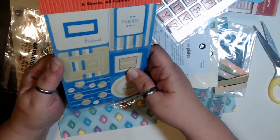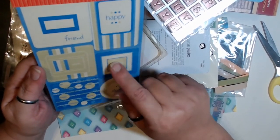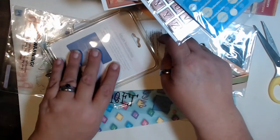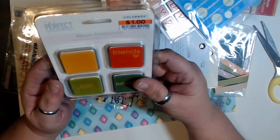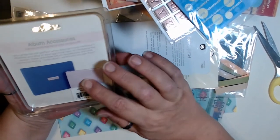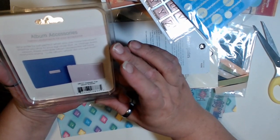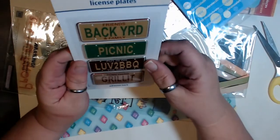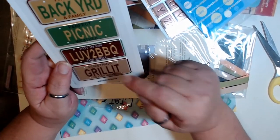All right, what's this? Colorbok frame punch-outs. Oh, they're like little cardboard frames. 8 sheets. There's 48 frames in there. Well, that's cool. The Perfect Scrapbook album accessories. Fantastic fun album bubbles. And then we got this one. Karen Foster license plate, backyard picnic, loves to barbecue, grilling it.